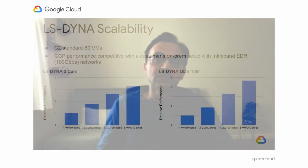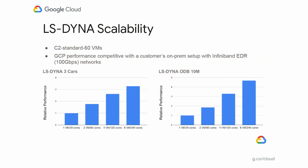Let's also look at the LS-DYNA workload. This is a well-known workload in the automotive industry that does crash simulations. This workload is notoriously tricky to scale. The two graphs here show two different configurations of this workload. As you can see, with the help of the optimizations that we discussed today, this workload scales quite well up to multiple hundreds of cores on GCP. This is as good as what our customers are able to get on-premise on a dedicated specialized infrastructure.